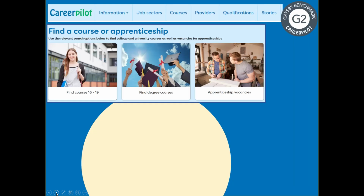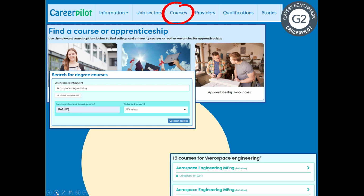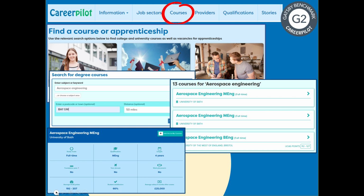They can also search for courses, degree courses, apprenticeship vacancies. So I'll just show you quickly. A degree course, they can type it in here. There's a little drop down of subject areas to give them some ideas. Postcode, how far you're prepared to travel. Then a little shortlist of all the different courses available. You can click and get lots more information. And again, you can add this to your career tools. You build up a whole body of information about the things you're interested in.